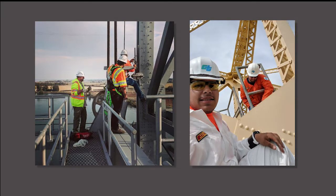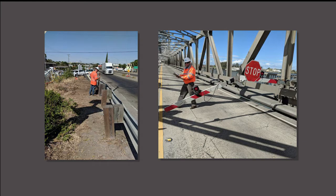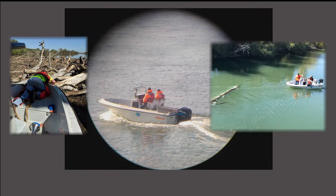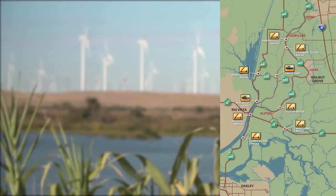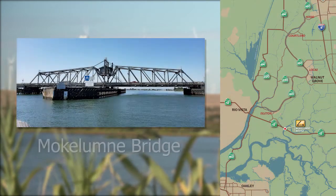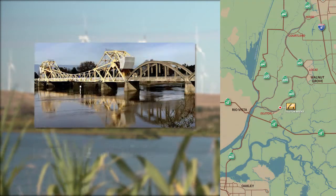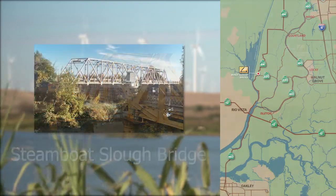Caltrans bridge maintenance crews have a long list of duties from making road repairs, bridge barrier maintenance, inspecting navigation lights and beacons, and working by boat by removing any snags that might block the waterway. Crews maintain 7 bridges and 2 ferries which are spread out along the Sacramento Delta: the Rio Vista Bridge, 3 Mile Slough Bridge, McCormick Bridge, Paintersville Bridge, Isleton Bridge, Steamboat Slough Bridge, Minor Slough Bridge.